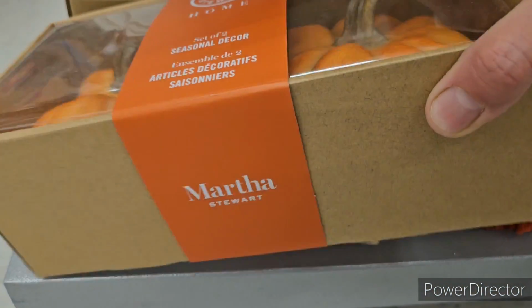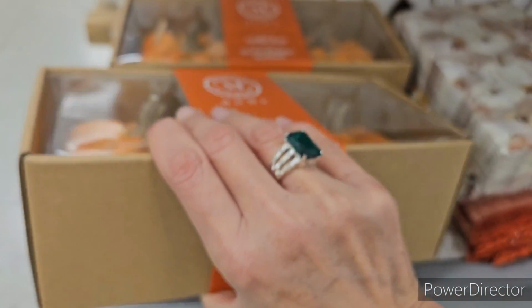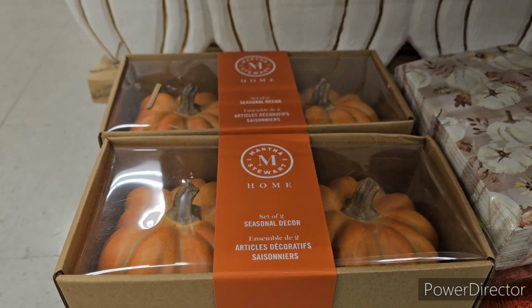Yeah, set of two. And then, these are gonna be $10. It's gonna be $10 for those, not bad.